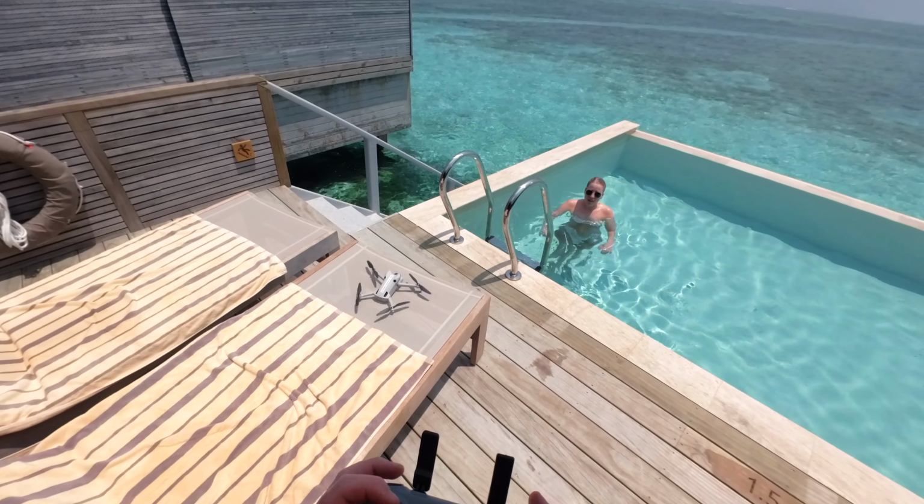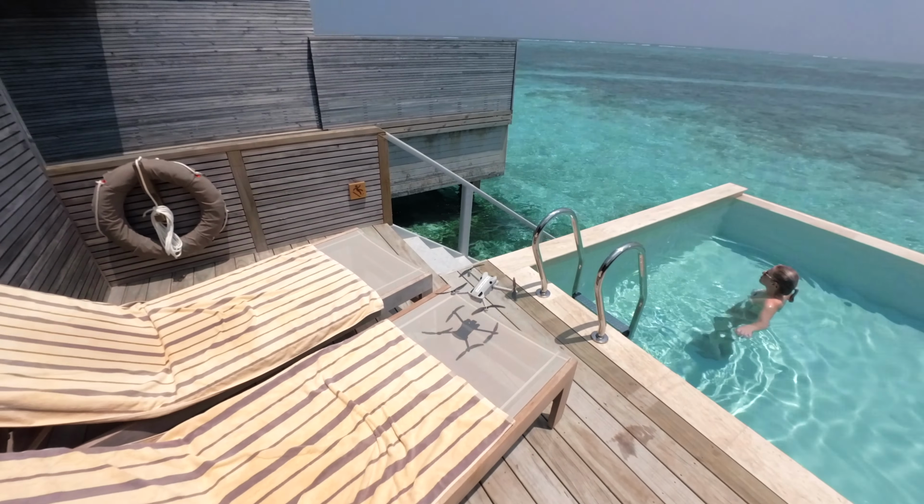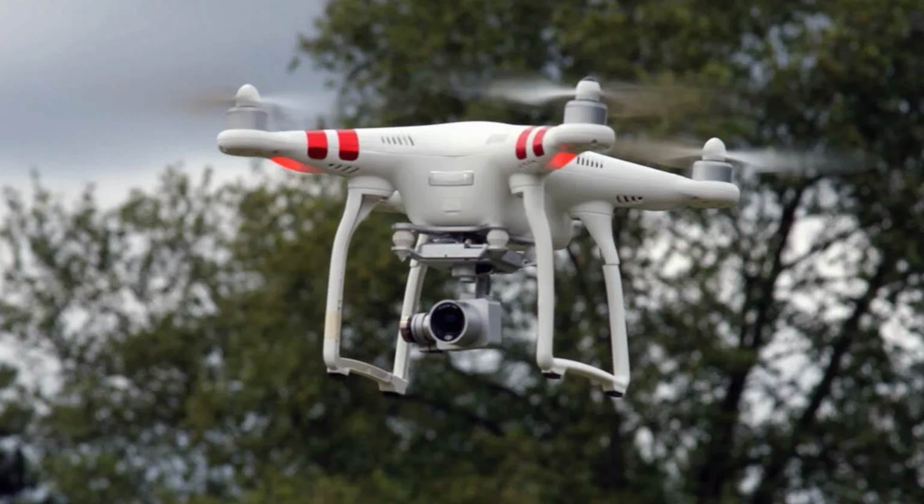But we also have flying cameras, something we also had when I started out a few years ago, and I think the first one that I had was the DJI Phantom 3 Standard, which was crazy fun. And this is, you know, kind of what started my whole YouTube journey. I picked up a drone, started filming, uploaded to YouTube, and, you know, the rest is history.